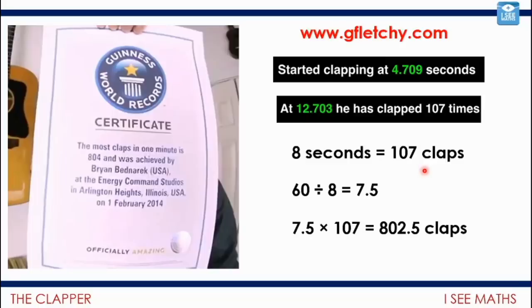Now, I have to say, I estimated down a bit. I thought he might have slowed down slightly in his clapping rate. But not at all. In fact, he managed ever so slightly more, going at a slightly faster rate. Absolutely amazing example here.